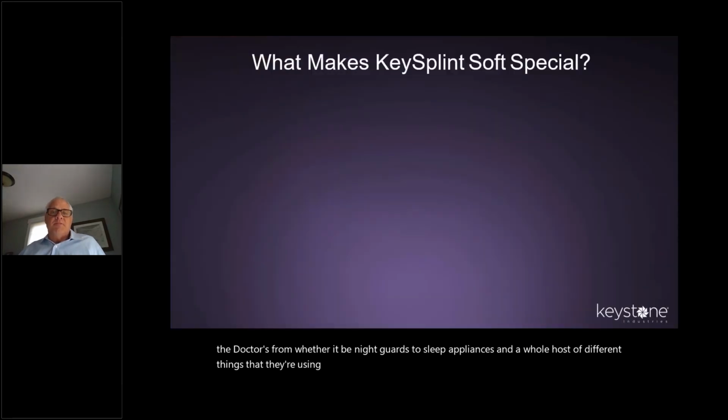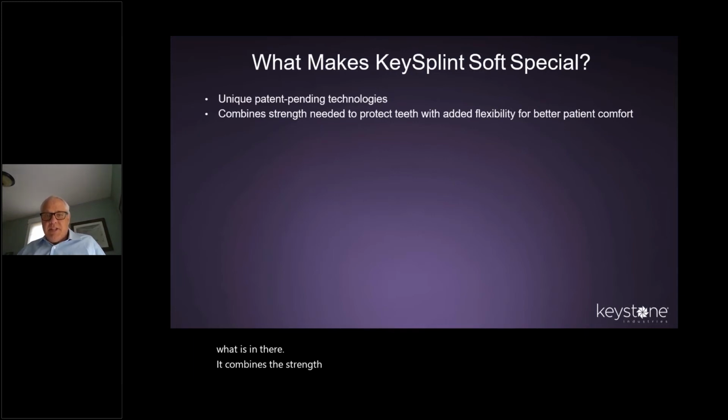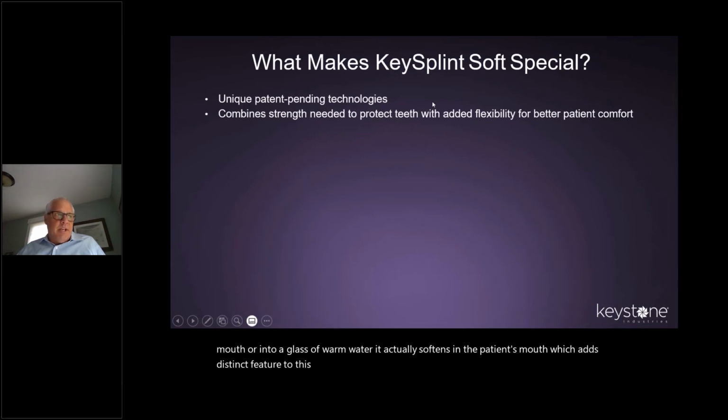So what makes this material unique is its patented technology. It combines the strength to protect the teeth with the added flexibility for better patient comfort. What that really means is that as the product comes off of the printer and is post-cured, it actually is somewhat similar to what you might see in a hard splint. But once you put it into a patient's mouth or into a glass of warm water, it actually softens in the patient's mouth, which adds a distinct feature to this product compared to a hard splint.